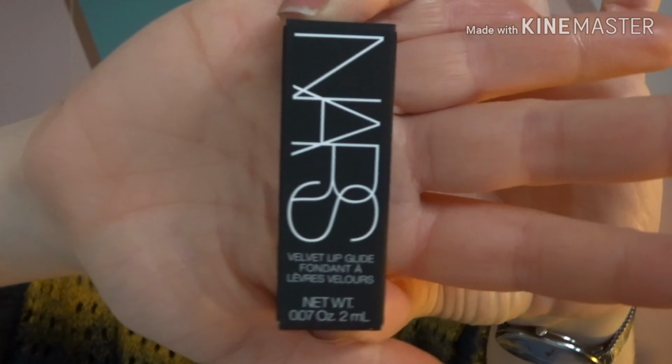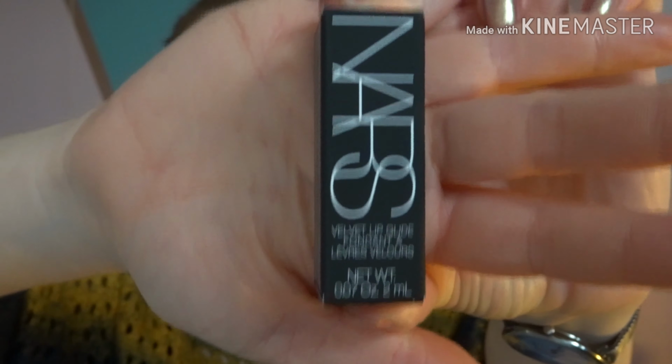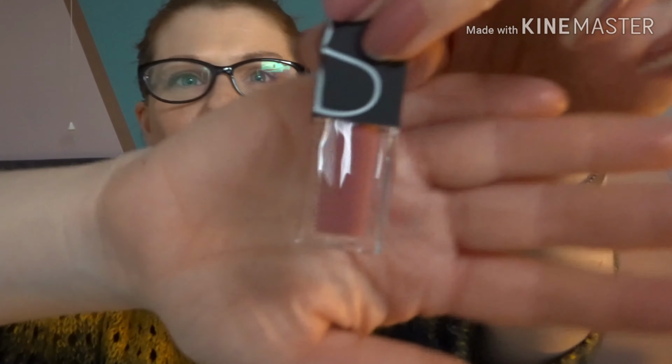And then the last one from this pick was the one that I really went on for. It was another of the NARS miniature lipsticks, and I picked one of these up last time. If you haven't seen that video, I'll link it below. But this again is the Velvet Lip Glide, whereas the last one was the Ultra Matte or the Super Matte. And this is in the shade Roseland, which I've got a feeling I've already got one of these.